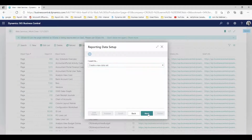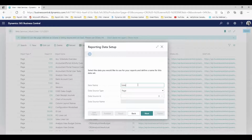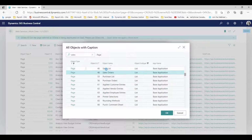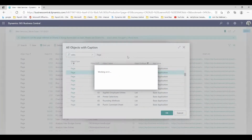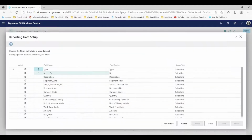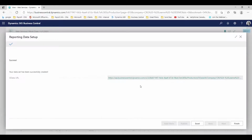And if I wanted to create something on sales lines, for example, I could come in here and look up anything to do with sales. And maybe I want to select that one. Sorry, it's just taking a minute here. And if I click next, I have the option to select what fields I want to see. So it's kind of like Smart List Builder, where you're selecting fields you want to have up ahead of time. And then I can select publish.